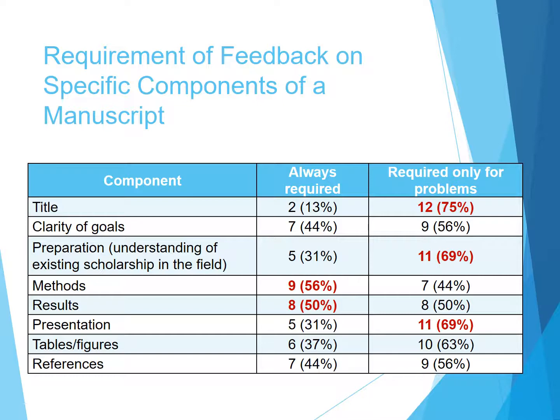Same deal with the preparation or presentation. If it just doesn't quite fit within the existing literature, or something's not quite presented well, then that's something that should be commented on. But otherwise, if there are no major problems with it, it's not necessarily something that needs to be commented on every single time you provide a review.